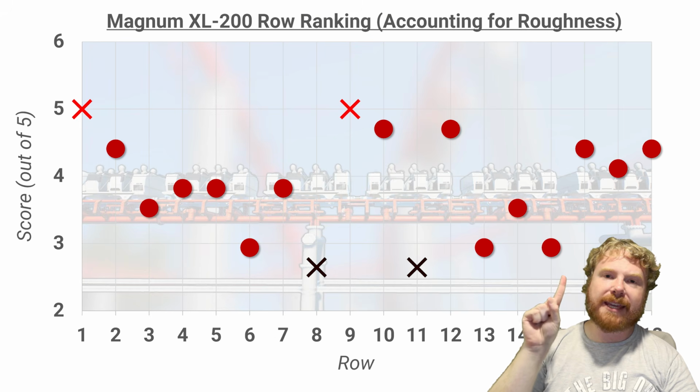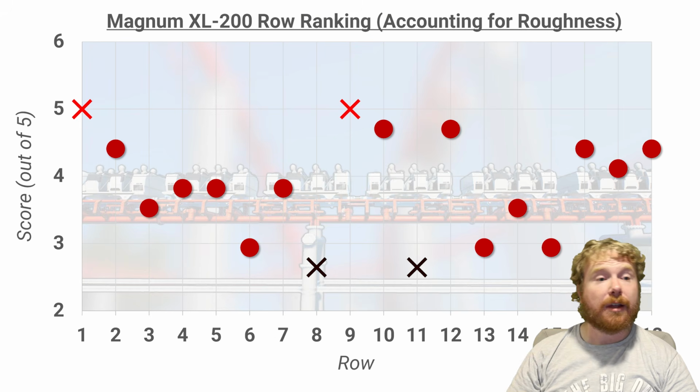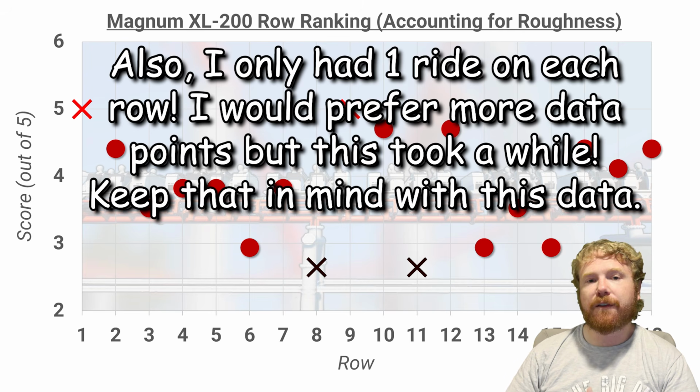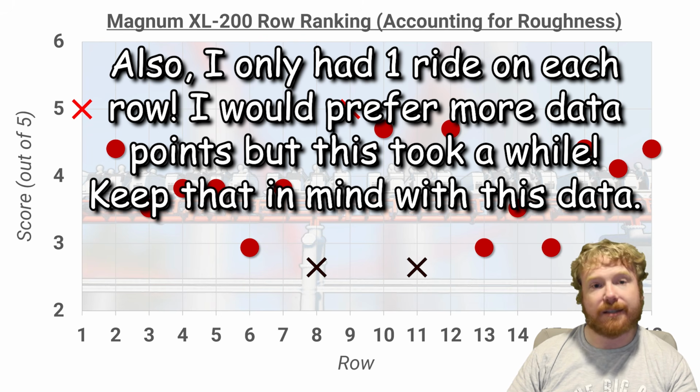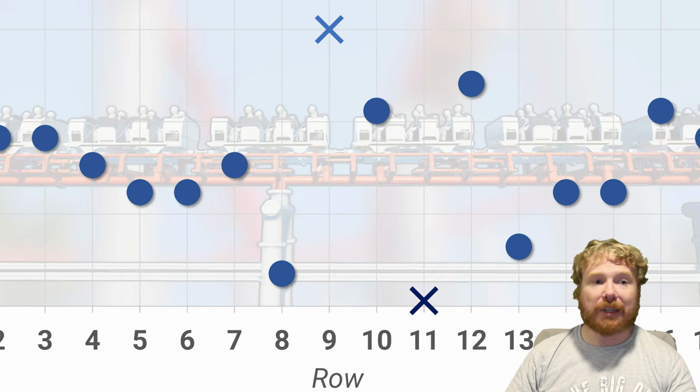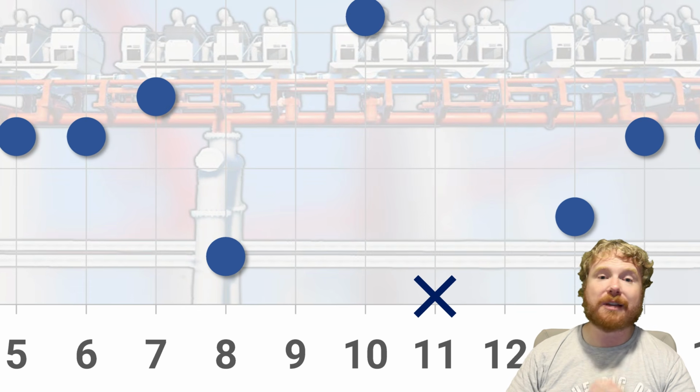There is one big caveat about the dataset I just showed you. That set accounts for the roughness as part of the overall score. So what if, like me, you aren't a pansy and don't mind getting roughed up a little bit? Well, things change in the graph. Once again, row 11's bringing up the rear, followed closely by row 8.